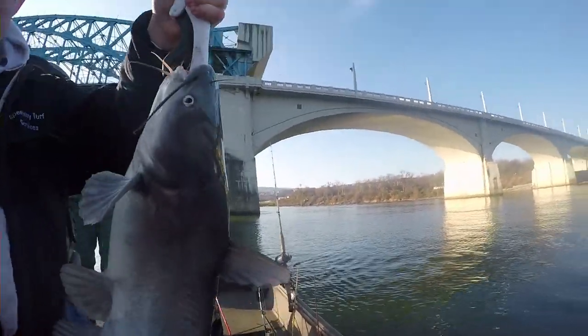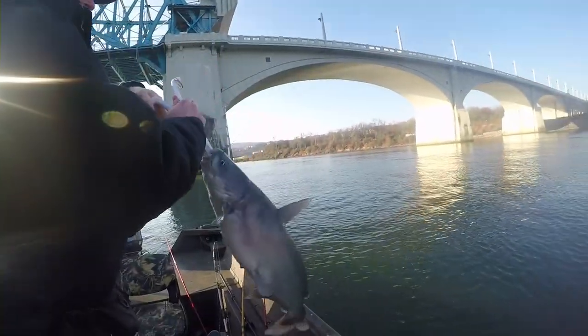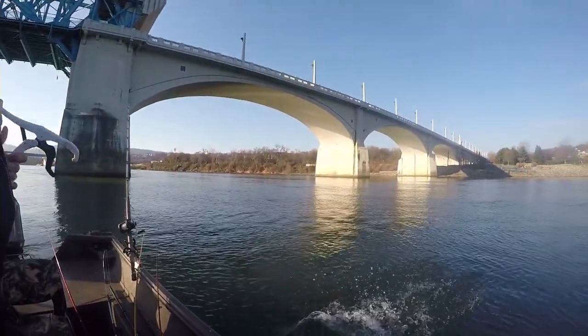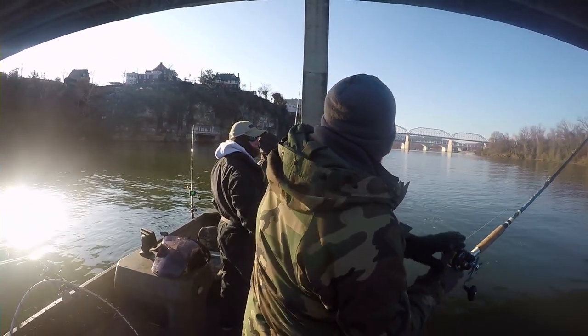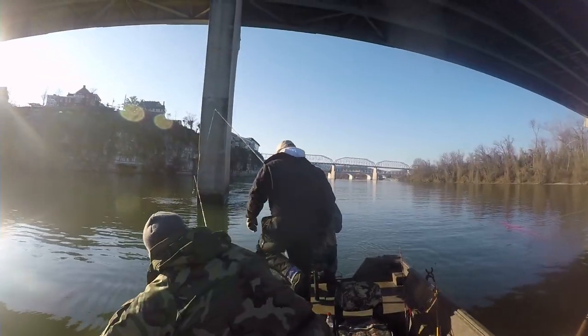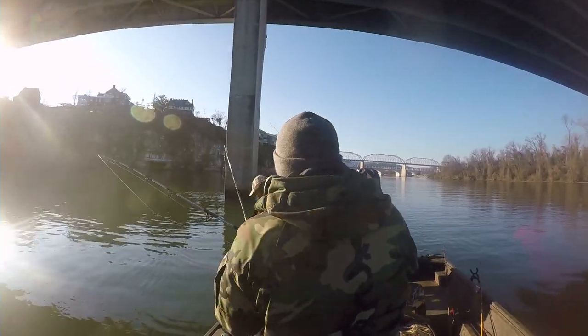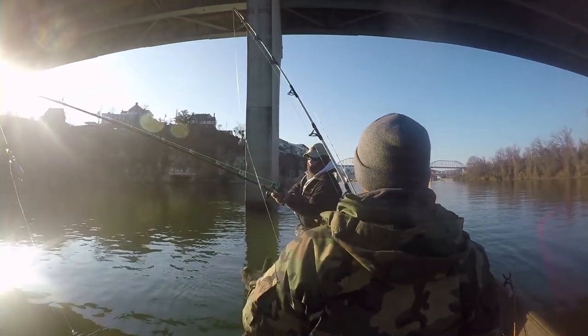All right, guys, there's the fish. Probably a 5-6 pounder. Man, that's a giant. That is a giant. All right, guys, we're at our last spot. And we'll try this last bridge piling here before calling it a day.